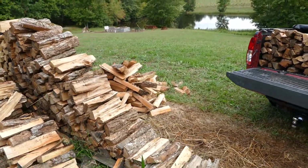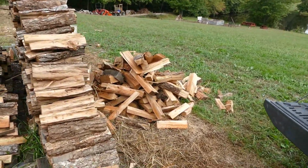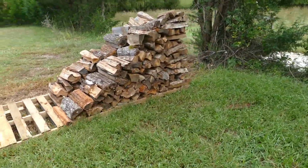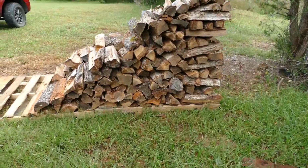So that pile that's over there on the ground, that's going to need to get picked up and moved. And then over here is where I'm starting to lay out wood for next season, which you can see there's not a lot here yet. So that's kind of the firewood update.